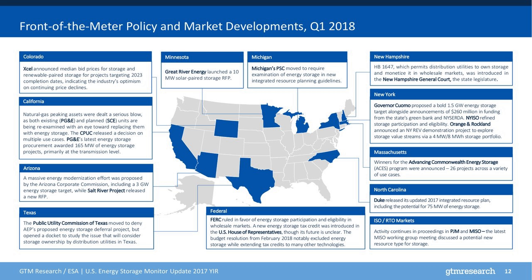Looking at the IRPs, my colleague Ravi did some great analysis on the IRP question for our last energy storage monitor. Since then, there's been even more news. Michigan's PSC has moved to require energy storage in integrated resource planning guidelines. In North Carolina, Duke released its integrated resource plan, showing the potential for 75 megawatts of energy storage in North Carolina. A lot of stuff going on, which is showing that either utilities or utility commissions are seeing the value of energy storage pretty significantly.